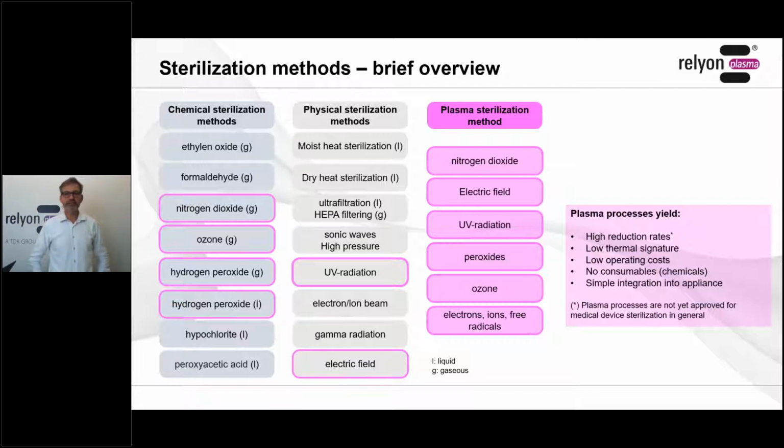We can have very low operating costs because we don't need to refill some critical chemistry to the appliance. So we don't need consumables. And it can be, in some cases, very simple to integrate it into some appliance. And I will go back to some examples then on my last slide.